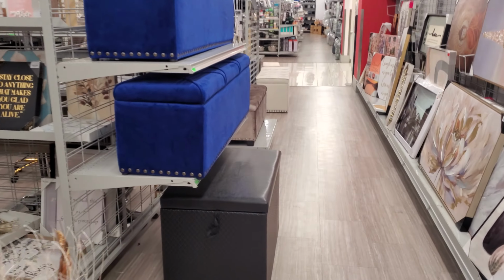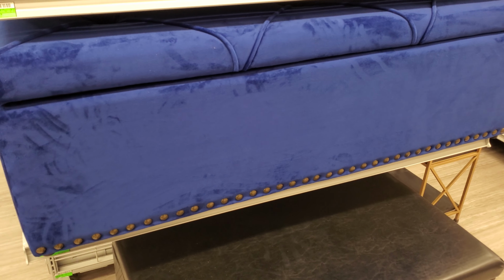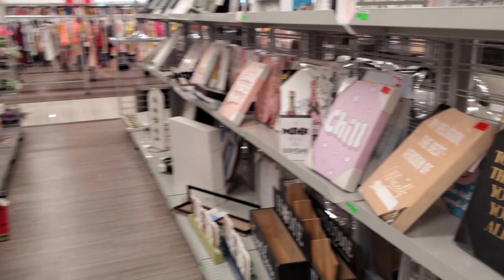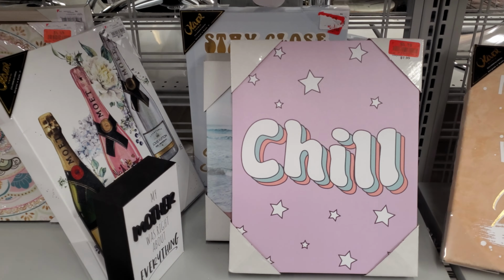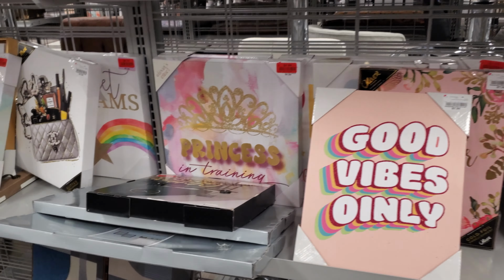Look at that blue color. I know a lot of people don't like this with the studding on it. The price is probably at the bottom. I hate that. Chill for $5.19. Good vibes only for $8.